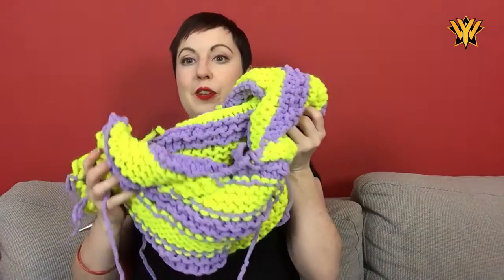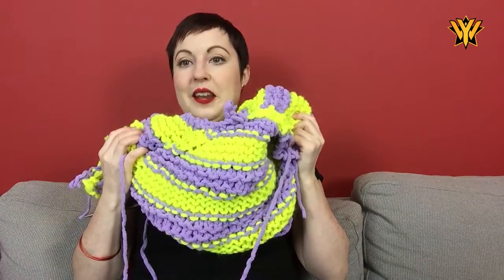And yes, inside is this giant, very bright, ooh, that's really blowing out, giant project with a giant ball of yarn.